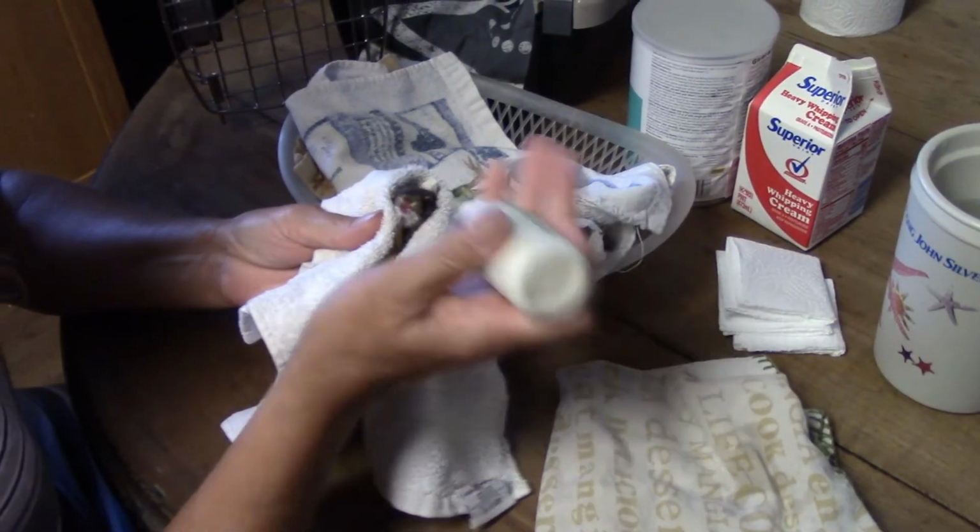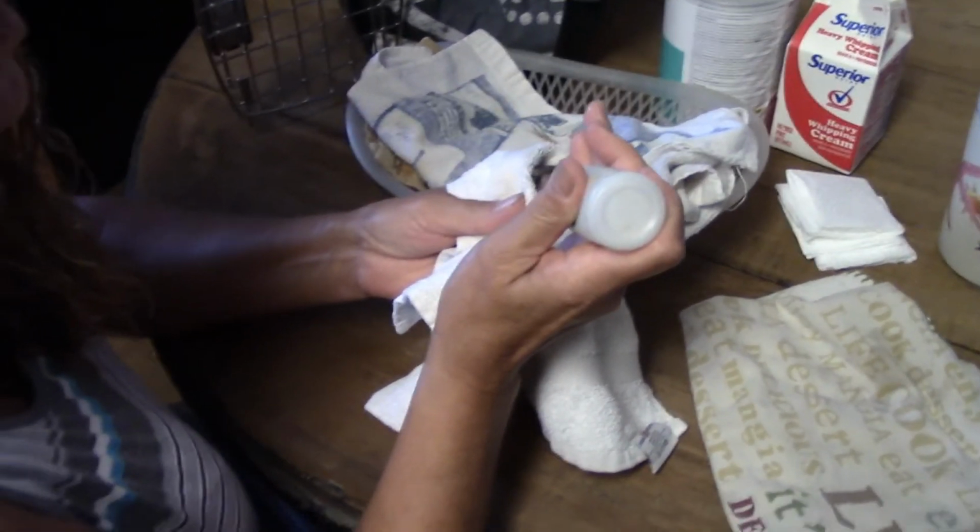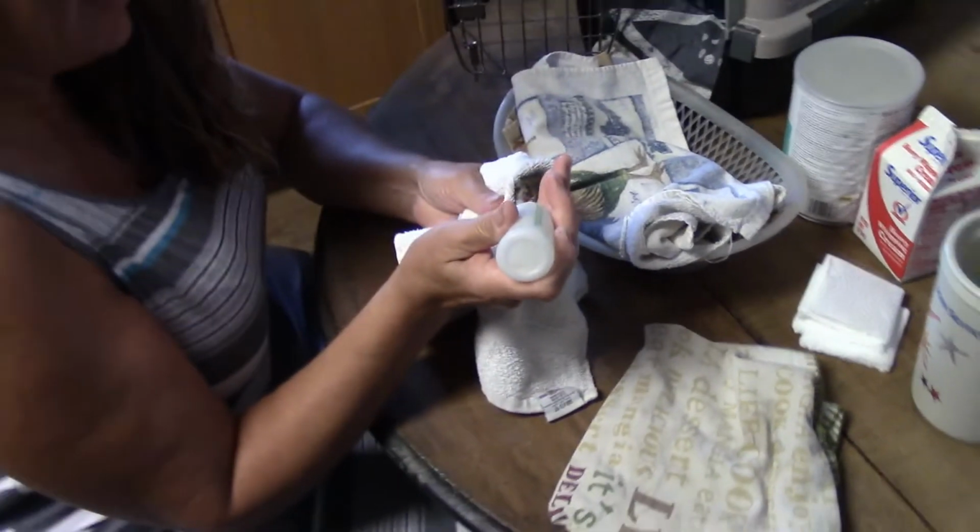I'm using this real long, thin nipple that I've got.